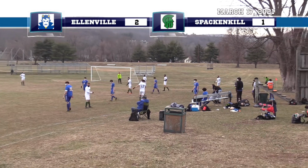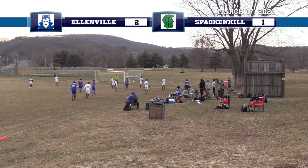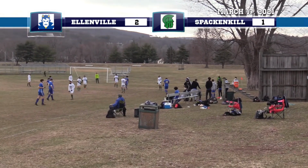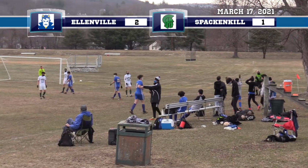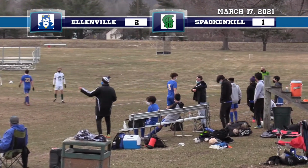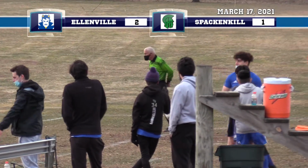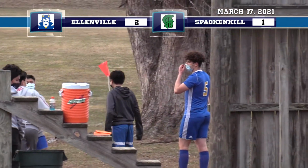Referee, not sure what he's saying that needs to be. I guess it's an Ellenville throw. And they're going to have Nerman Ibridge take this one. We get closer and closer to the end of this game. Ellenville leads 2-1.